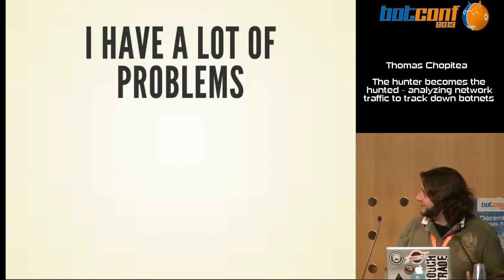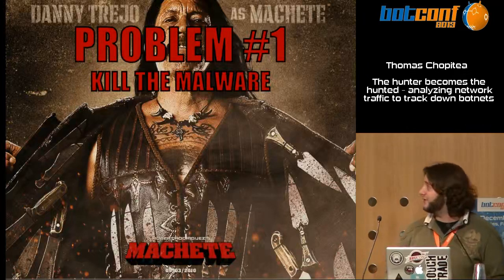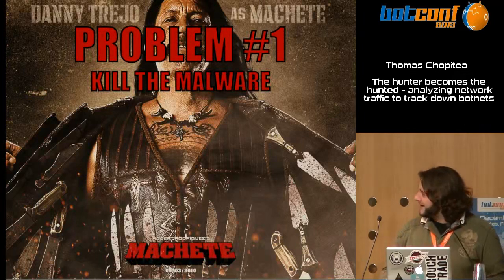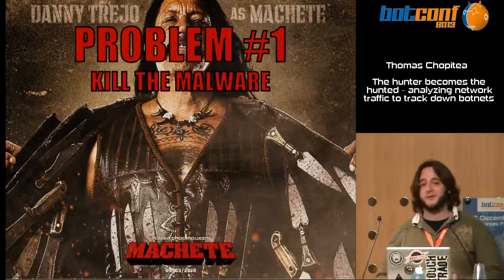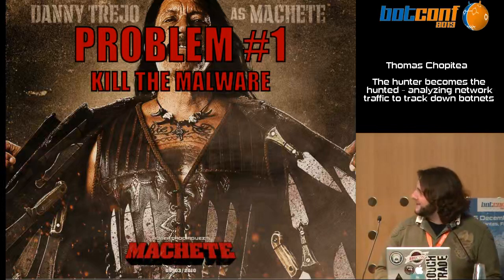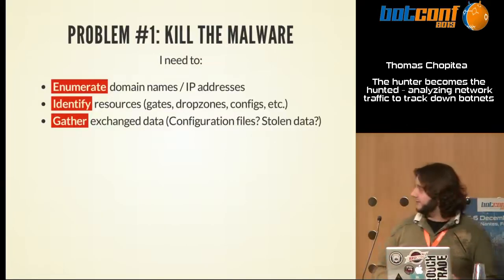The first problem is malware, banking malware. I just want to kill the malware, and I'm sure the guys from Malware Must Die are going to agree with me. I mean, come on, banking malware is a pain, and they're encrypting everything today, so it's even worse than APT malware, I guess.